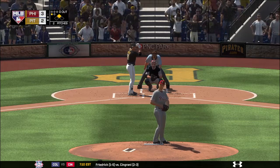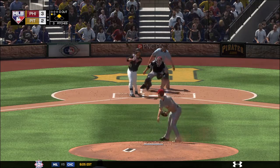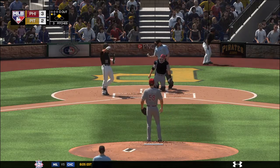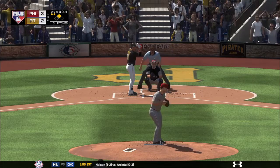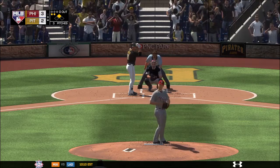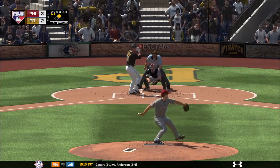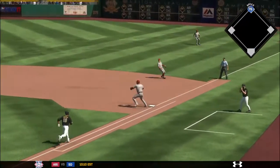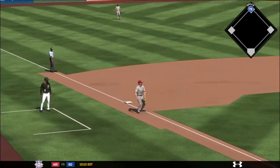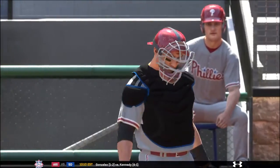Papelbon ready. Here's the 0-1 pitch. Swing, a foul. It's no balls and 2 strikes. Papelbon in some 9th inning trouble here. Here's the 0-2 pitch. Swing and a miss. He struck him out. Throw to first. And Walker's out. So there's one out here in the bottom of the 9th.